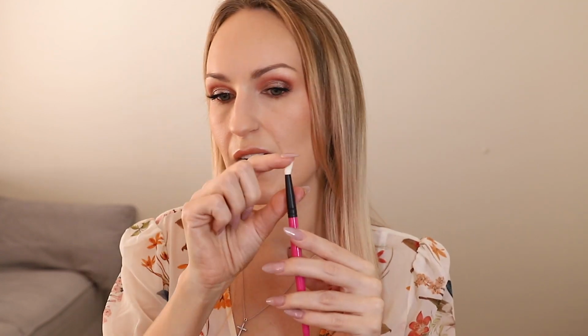This one is the R108 and it is a tiny little blending brush. So you can see there, it's round all the way around. The hairs are quite small and they've got really good structure. It is like a firm brush, but again, not pokey or sticky or stabby. The hairs are very, very soft and good quality. I will compare this to the other blending brushes so you can see the size differences.